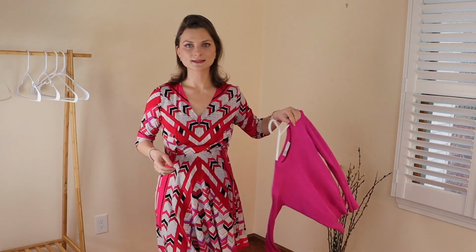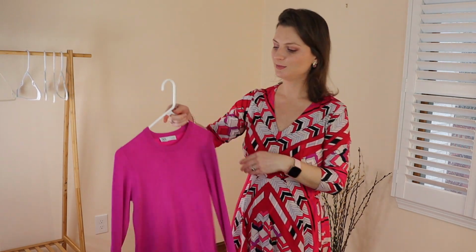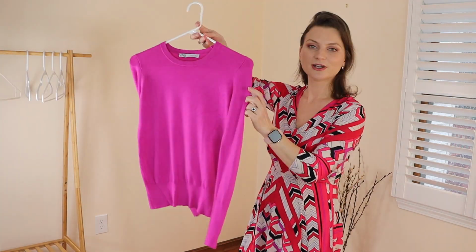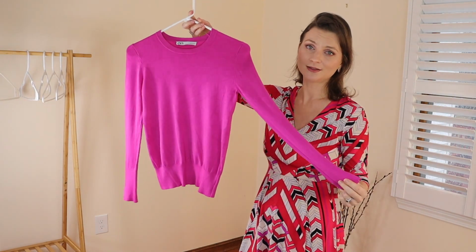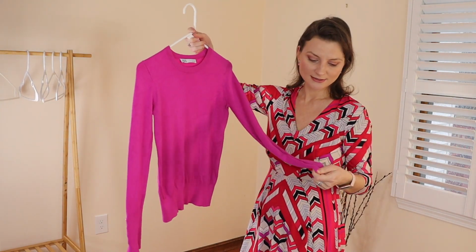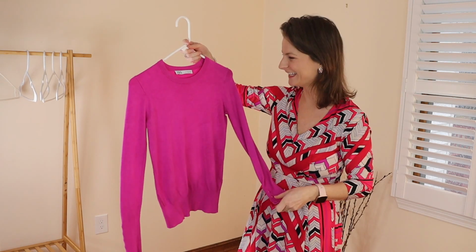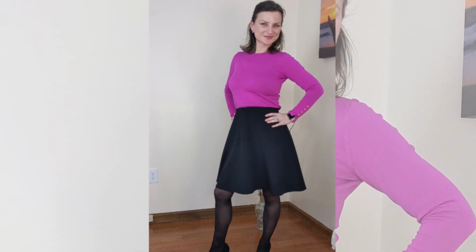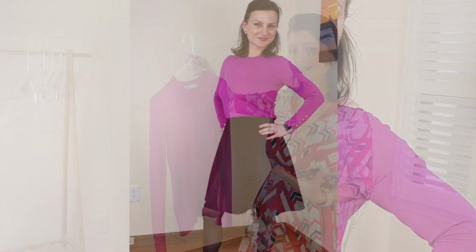And my last clothing item is this beautiful sweater from Zara. I purchased it last month, right before Valentine's Day. I thought it was such a beautiful color. I don't know what I was thinking. It's still a beautiful color. I don't know, wearing it at work for Valentine's Day, I felt it's very magenta, it's very bright.